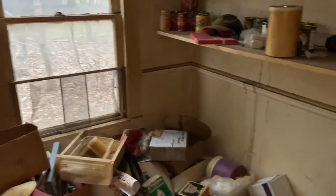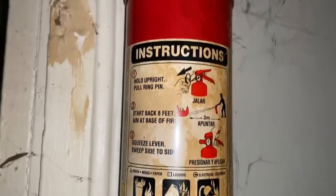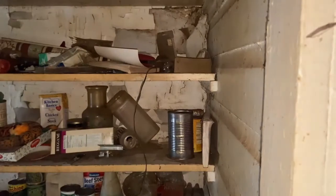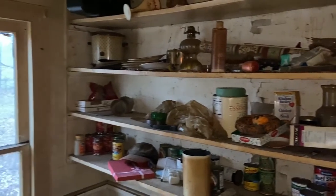Wow. This is probably one of the top houses I've visited. Pretty well preserved from how it was left. Look at this old fire extinguisher. It's awesome. So honestly, I'm pretty scared to go up here. But these stairs are just weird. I'm only on the second step, and it's just very weird.